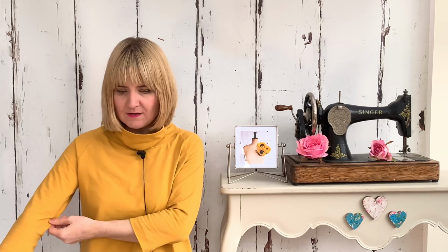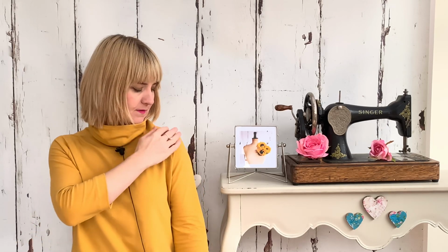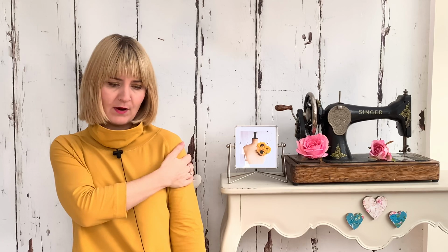I will definitely make it again, but like I say, I don't know if I'll size up. What I've had to do is stretch this out of shape a little bit, so I'm not sure if it's because it's a lightweight fabric so it hasn't got the weight to pull it down, or whether I do need to size up a little bit so that it hangs a little bit lower on the shoulders. So yeah, next time, if I'm doing a lightweight fabric, I'll size up. If I'm doing a heavyweight fabric, I may well stick to this size because it will have extra weight to pull it down.